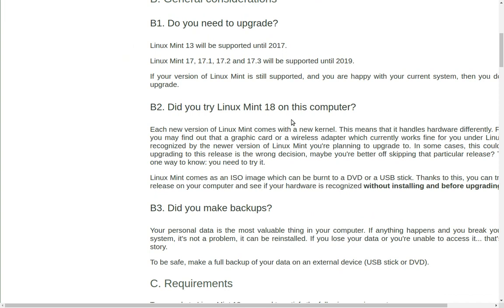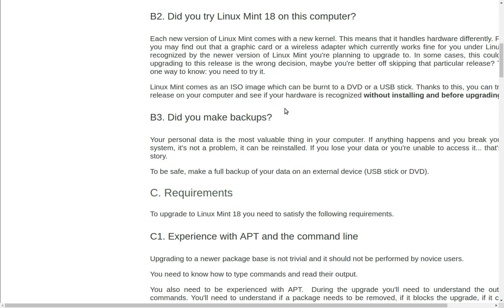Did you try Linux Mint 18 on the machine first? That's a big deal. You may want to download the Linux Mint ISO, burn it to a DVD, or put it on a USB stick and actually boot the machine up off it. Play with it and make sure everything is working properly first. That's a good point. Make really good backups. Make sure that you have everything backed up, because if the upgrade doesn't work in place, you may have to reinstall.